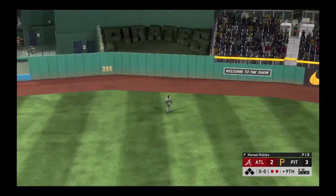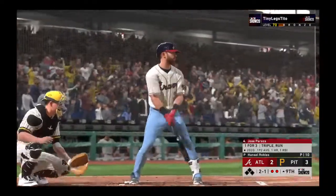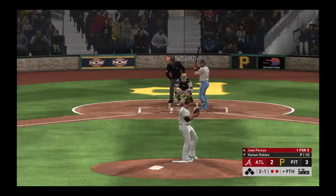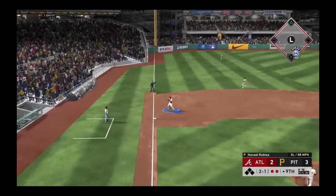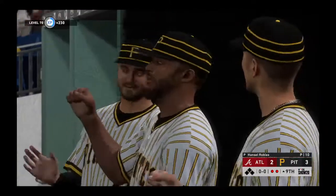Lofton is back, and he'll get there to make the play for out number 2. So here's the cleanup hitter, Jose Peraza. He's working on a 1 for 3 thus far. Grounded down the third baseline. He's got it. Throw in time, and the ball game is over.